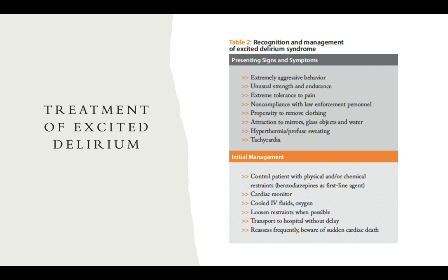Treatment for excited delirium. Obviously, the biggest thing with these patients is that they are so hyper aggressive and in such a hyper agitated state that they do run the risk of some very serious medical complications, up to and including sudden cardiac death. We want to be able to control these patients with physical and or chemical restraints, largely with chemical restraints. Benzodiazepines as a first line agent, so Versed, at least that's what we use in Wake County.